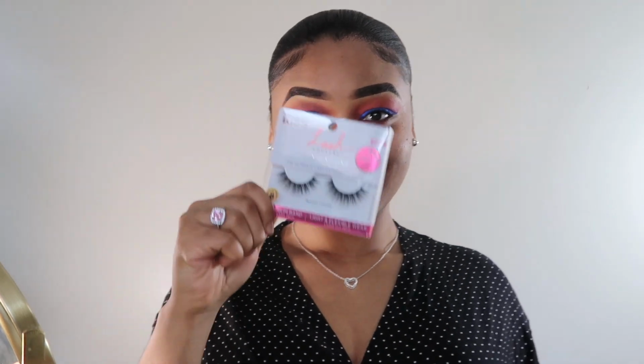Did a short wing liner, and now I'm going to be going in with some drugstore lashes and applying these. I thought they were kind of cute, but they were a little short, but it's okay. And then I'm going to go in with my Maybelline primer. I really like this primer.